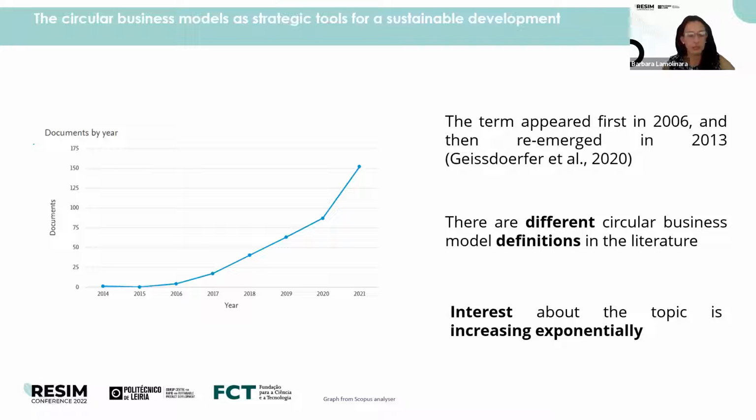What do we know about circular business model in the literature? In this case, we are talking about scientific literature. We know that the expression circular business model emerged a few years ago, in 2006, but it was actually discussed in the literature starting from 2014 with deep interest, and as we can see, it has increased exponentially in recent years. And it's not easy to summarize or have just one definition of circular business models, because there are many different ones in the literature.